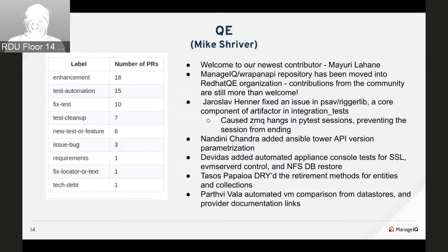It was not used or directly a part of ManageIQ, so we wanted to get it into a more appropriate spot. We had a big fix from Yaroslav Henner this sprint. We were having issues with our pull request tester hanging in PyTest sessions, and he identified a ZMQ hang in Pete Savage's RiggerLib project, which is a core part of our Artifactor plugin for PyTest.